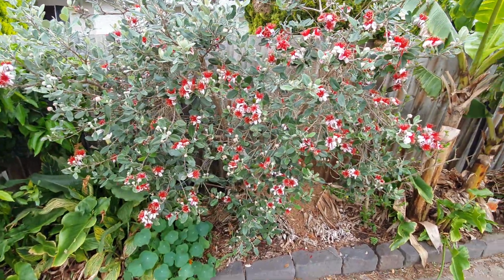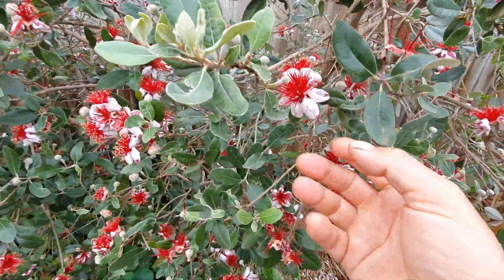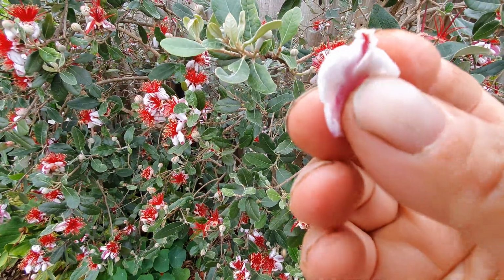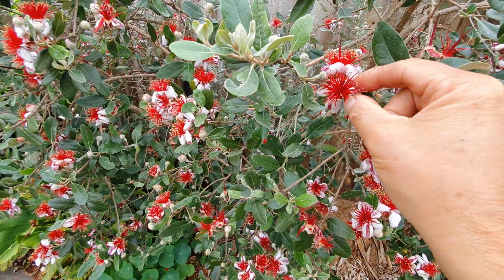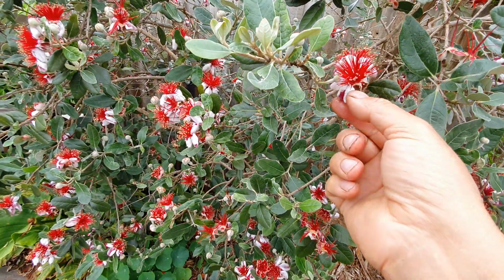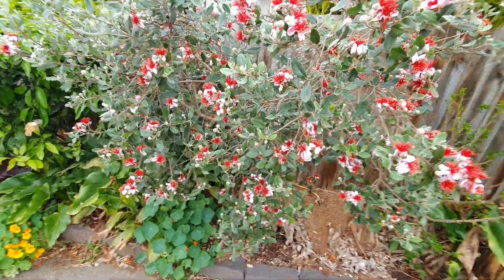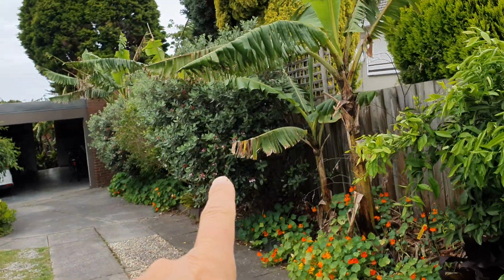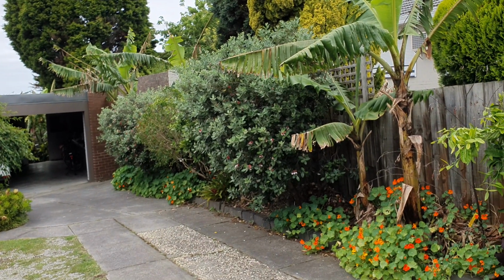How pretty is the feijoa, huh? Pretty, pretty, pretty. Some people call it pineapple guava, some call it feijoa. Look at that. Wow, I eat these petals at this time of the year when they're soft and juicy. Yummy. Oh wow, it's like cotton candy or fairy floss. Yeah, so that's one, and I've got 2 others down there. That one, and at the end another one. So 3 feijoas.